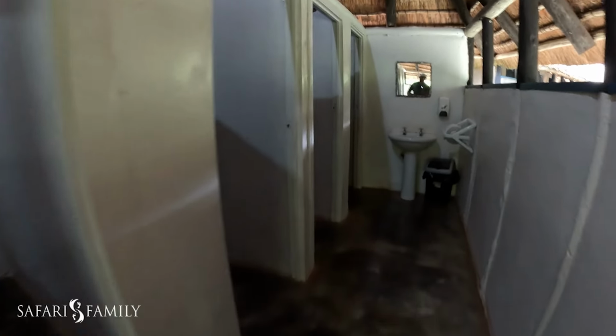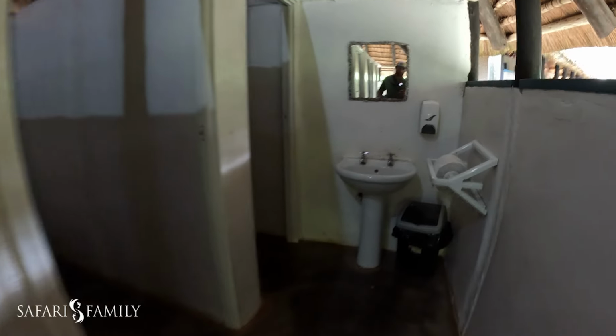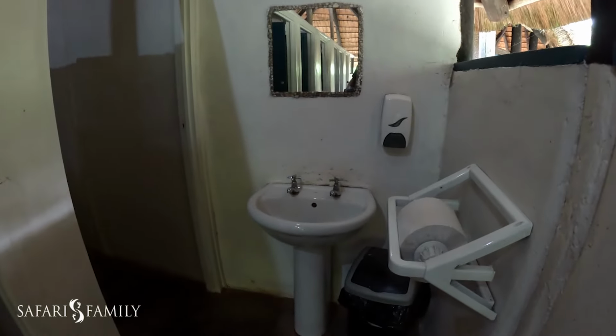Then number 6 is closest to the walkway. It's a nice low set, quite a large campsite, with lots of shade in there. And then if you're working from the bottom, you work your way around to campsites 1, 2, 3, 4, and 7 and 8.